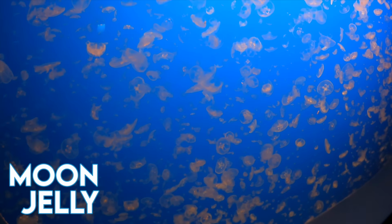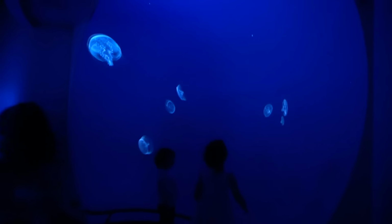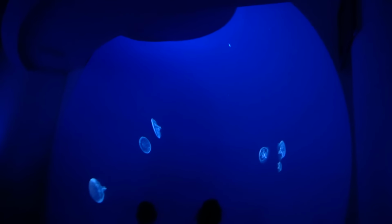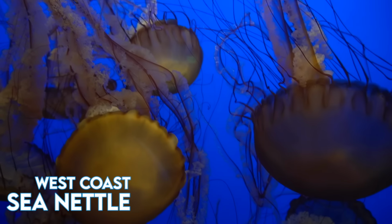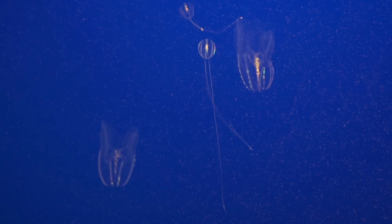Jellies are a staple, a must-have no matter how big or small an aquarium is. In the Monterey Bay Aquarium's 40 years, they've had 3 separate exhibits dedicated solely to jellies. At one point, they had the largest collection in the country.